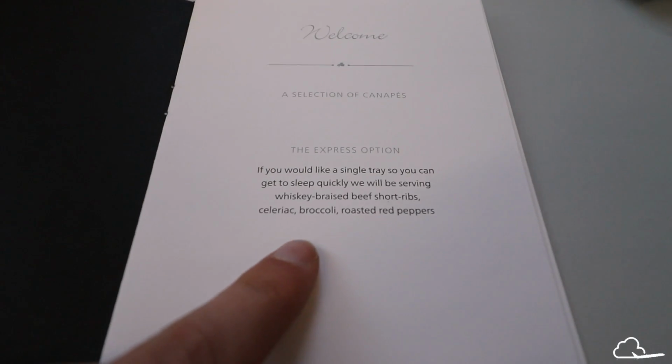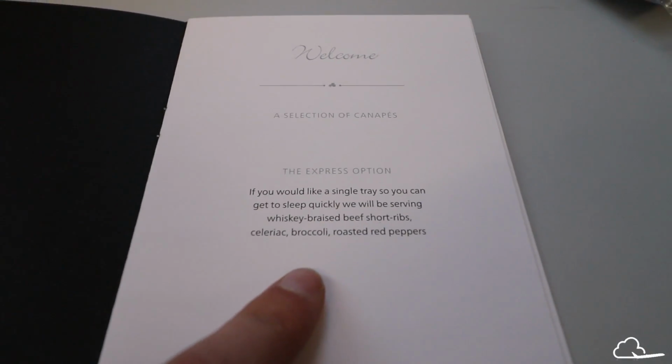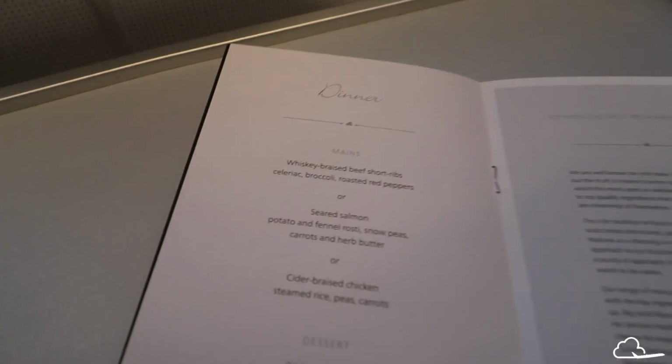So since the only thing on the menu that I can actually eat is the fish, I can't get this, but it will be quite interesting to see how fast they can serve the full meal while still letting everyone get some sleep.